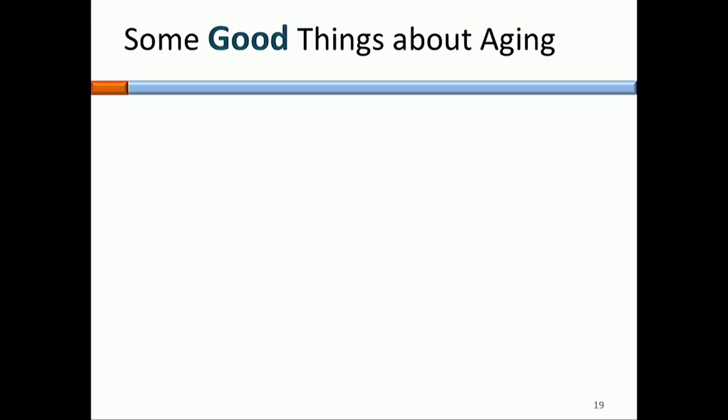But before I actually go into all these age-related changes, which can be depressing, especially when you've reached the age that I've reached, let's talk about some good things about aging.